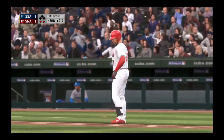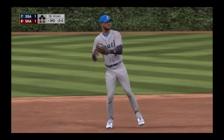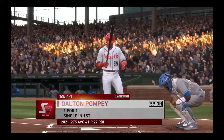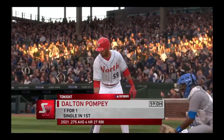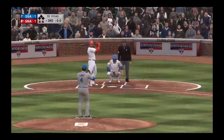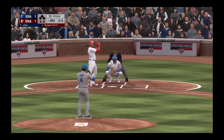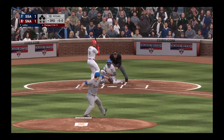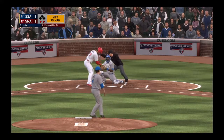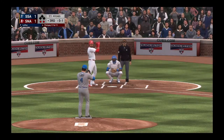Now batting, the designated hitter, Dalton Pompey. So bases are empty here with 2 gone, and into the batter's box will be Dalton Pompey. First delivery to him on the way. Fastball taken, but that gets the zone for a strike. 2 out, nobody on.